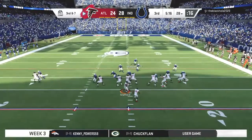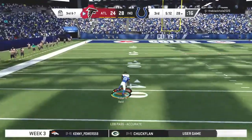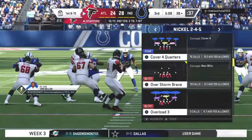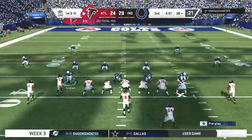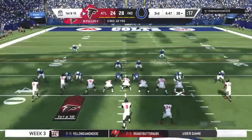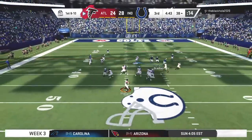To throw on third down, Stafford. He finds his target, Fuller. The previous play, they barely got back to the line of scrimmage. Now they pick up over 30 yards. So how about that for a chain mover? They're all the way down inside the 40 now for 1st and 10.